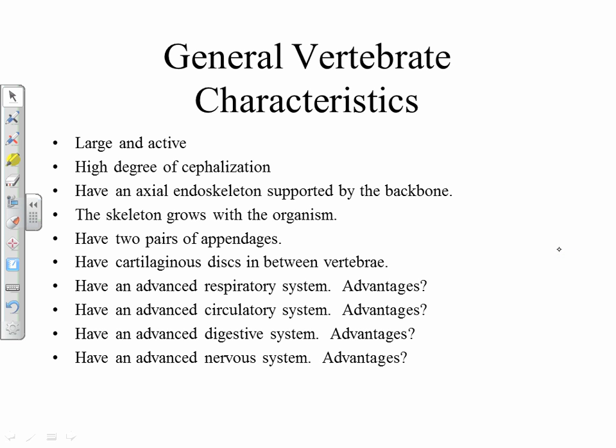Here are some general characteristics of all the vertebrates. Vertebrates typically are large and active compared to other animals. They have a high degree of cephalization. What does that mean again? Cephalization. Lots of development in the head, lots of sense organs, usually a pretty defined brain, and a lot of sensation in the head.